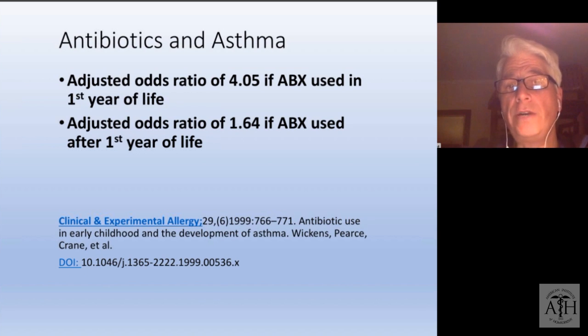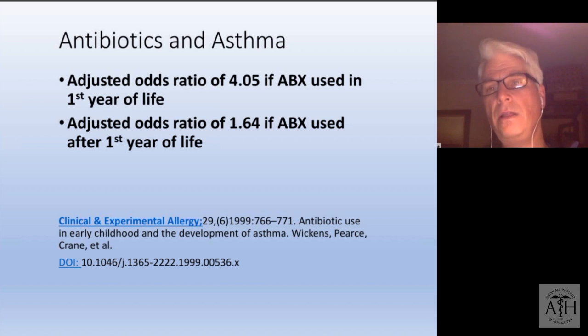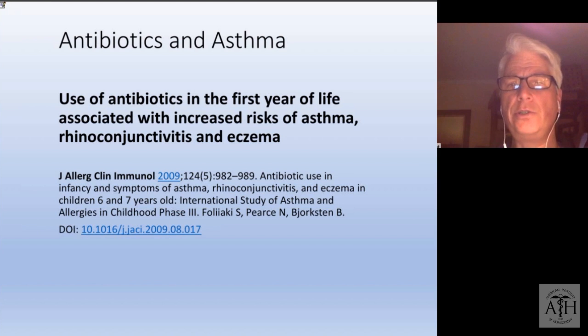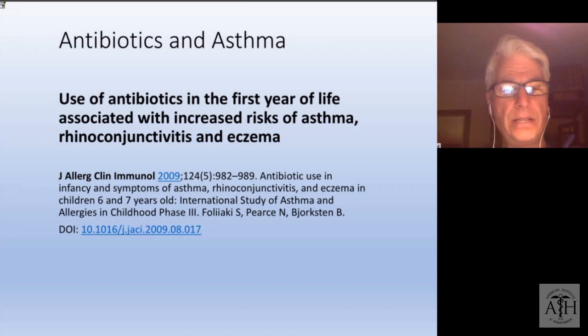The adjusted odds ratio for this, actually this is for another study published in Clinical and Experimental Allergy, was 4.05 if antibiotics were used in the first year of life, compared to only 1.64 if antibiotics are used after the first year. So again, a crucial time in developing the microbiome is that first year. The use of antibiotics in the first year of life is associated also with an increased risk of rhinoconjunctivitis and eczema, in addition to asthma. And that's supported again by that study on anthroposophic children.